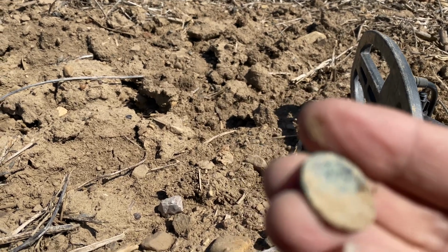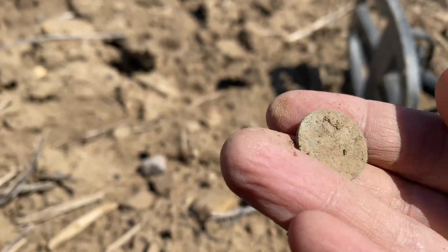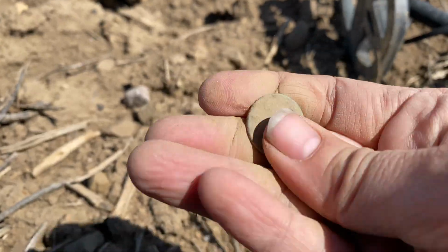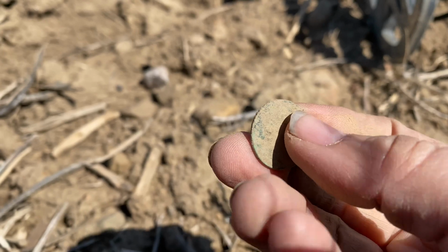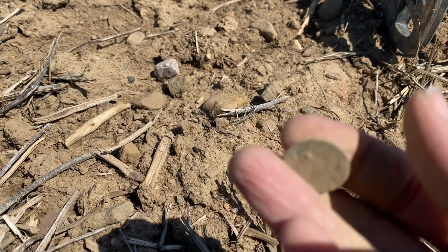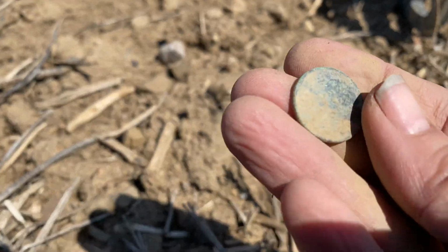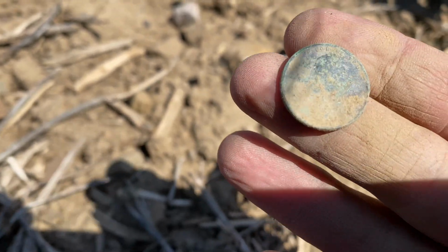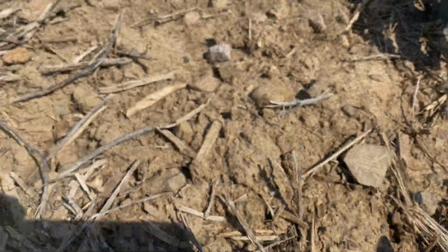It's not even an Indian. Looks like maybe a Wheatie. I'll check the date for you and get back with you. But at least I got my first coin out here. Awesome. Let's see what else we can find.